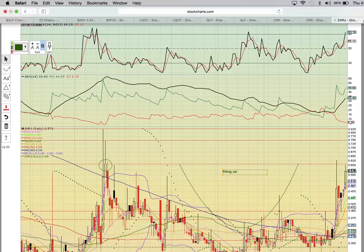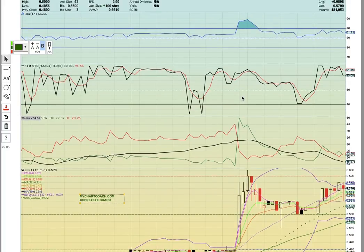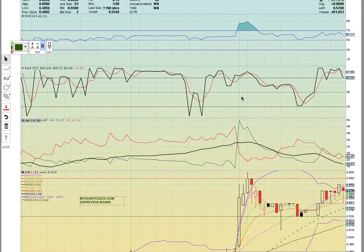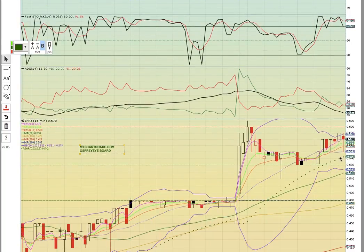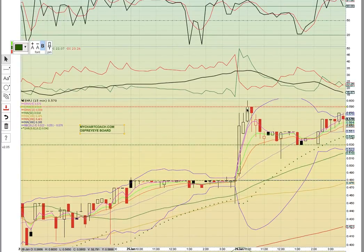All right. So what we want to do, since it's really pushing hard, is watch this 15-minute chart as opposed to the weekly chart. We're looking at the 15-minute chart, and each candle on this represents 15 minutes of trading. And as you can see here, it needs to break this 59 close. 59 to 60 is the big level.